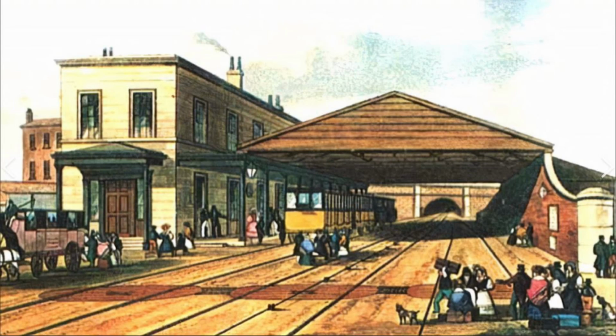This illustration, which I found on the internet, shows what Crown Street Station would have looked like between 1830 and 1836, and I get the impression that it would have been quite a grand affair to catch a train to Manchester back in those days, and I would imagine it was quite expensive as well, a bit like today.